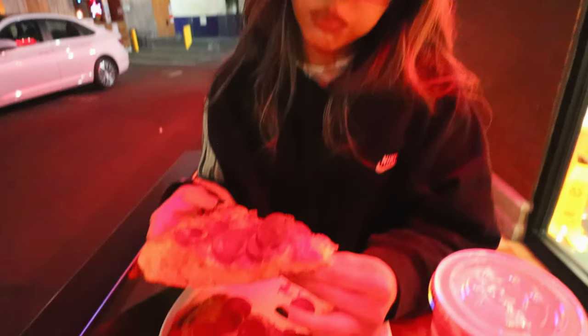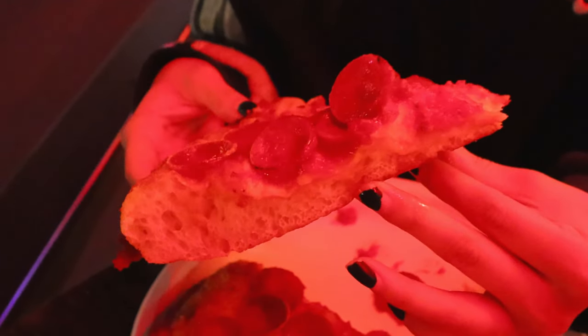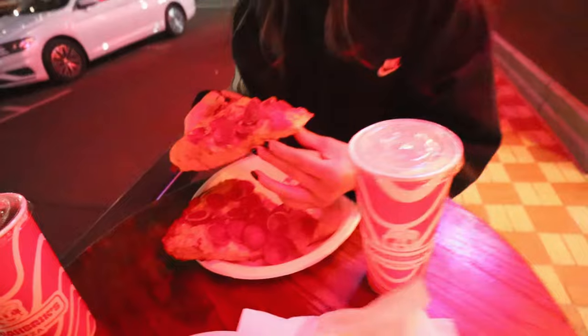So it does taste like honey. Honestly, I would say it's good, but it just needs more cheese. So I would probably give it like an 8. But it definitely needs more cheese, but it's really good because of the crust. The bread is really nice, yeah. Yeah, the crust is really good.